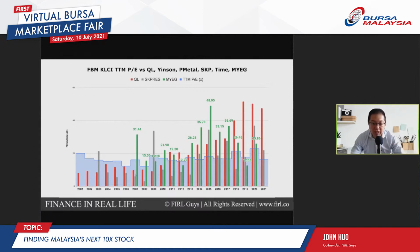Now, why I want to benchmark this is I want to show you companies that were great, doing well, but selling below the average PE. So as you can see QL here, I want you to notice, forget about the green bars first, forget about MyG first. I want you to look at the red bars first. Look at the red bars, guys. Here was this QL Resources, just diligently making sure we can buy eggs, making sure there's enough fish meal, making sure there's palm oil. Here they were diligently just churning out profit year on year, but yet selling below the average KLCI index.